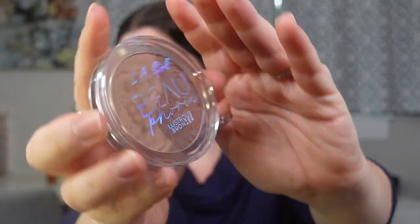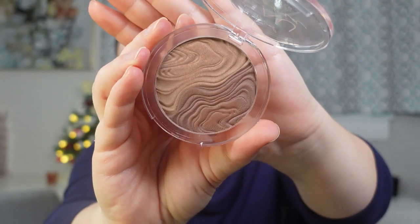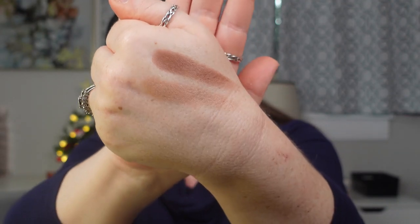Next, from LA Girl, this is a new release from their Euphoria collection. This is their Lustrous bronzer. This is just called the Glow and Glamour bronzer. It only came in this one compact, and as you can see, it comes with 2 different shades. Because it came from a collection, the Euphoria collection, I like the fact that it's 2-toned in here, so that they weren't limiting the shade of bronzer that they could offer in the collection to one skin tone. I use the left side of this, and it works perfectly for me.